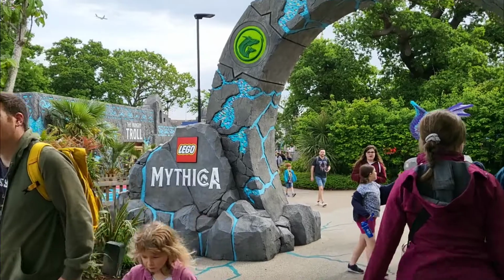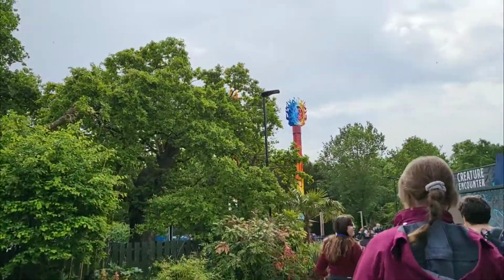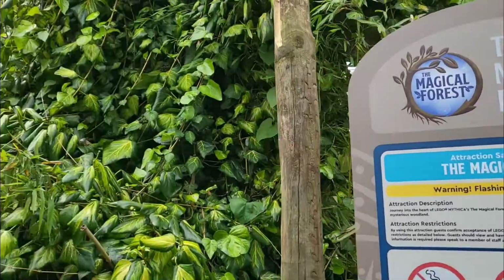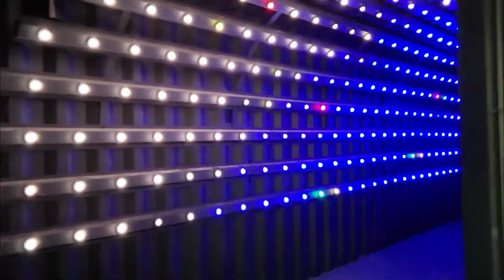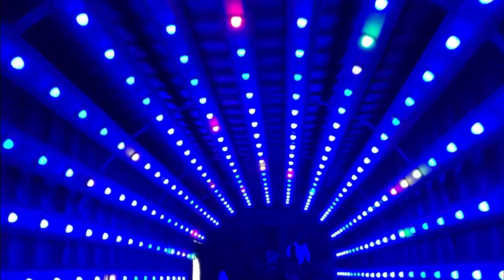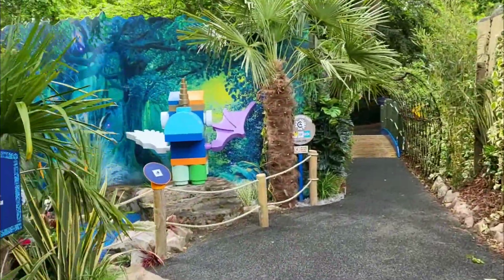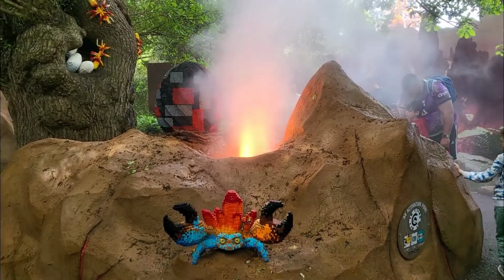Let's start with Mythica, the newest area, which has got the famous flying theater, 2 attractions, and the brand new for 2022 magical forest. To walk into the magical forest, you go through a tunnel, which has a really nice effect with lights. And then you are immersed in a real forest, where all the plants and trees are real, in which you will find brick-made creations of all the characters and figures that you're gonna see in the video of the flying theater. So this makes complete sense, and it's a nice integration.